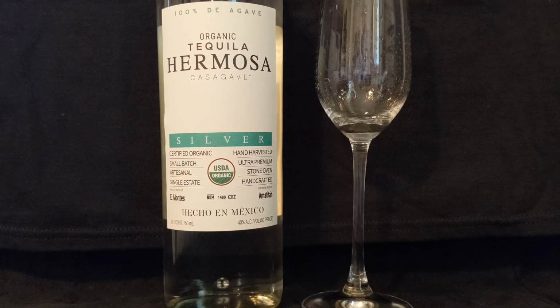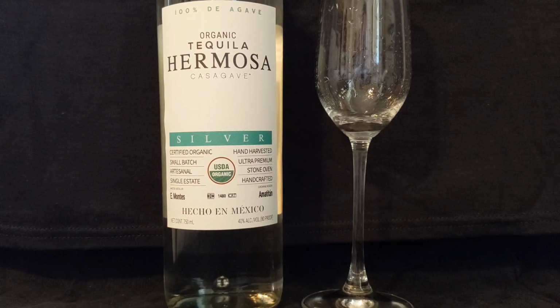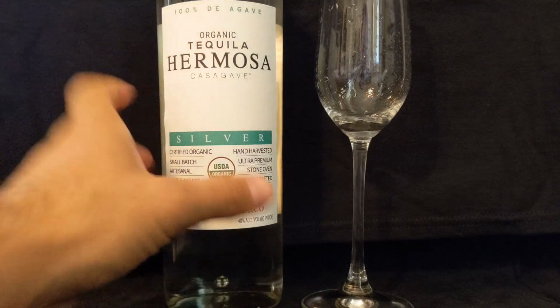It's kind of cool how it's really bright in the glass on your nose. You take it and it's like, whoa, silky smoothness. You're getting some flavors of agave and citrus, and then it mellows out into like decaying rose petals. That's the best way I can describe this. That is really, really interesting. That is a very unique Blanco tequila.